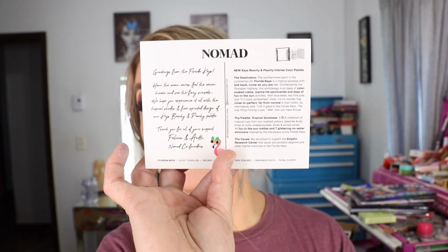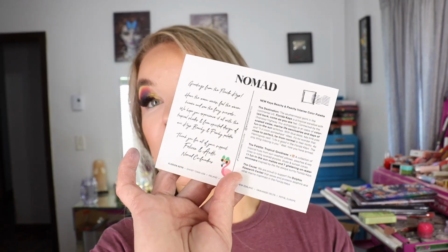Every time they do a palette, they do a postcard with it, which is very collectible. This one is Greetings from the Florida Keys. It says Wish You Were Here on there. Destination, the southernmost point in the continental US, the Florida Keys. The palette, Tropical Goddess, a collection of tropical hues from sun-washed yellows, peaches, and key limes to richly soaked purples, blues, and sunset corals. 11 fun in the sun mattes and 7 glistening on-water shimmers inspired by the always sunny Florida Keys. The cause, we are proud to support the Dolphin Research Center that saves and protects dolphins and other marine mammals in the Florida Keys, which I love.